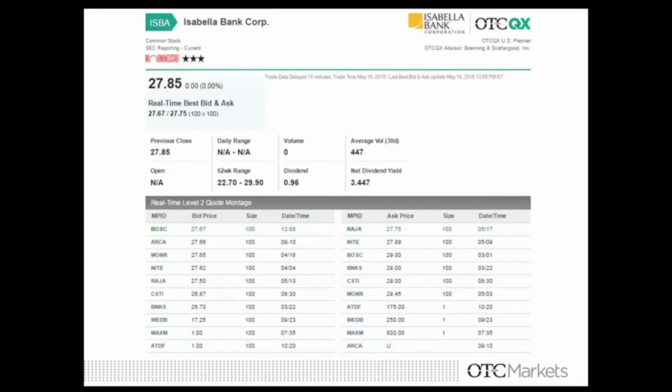So this would be similar to the screen that a trader would look at, or I would see, or even some of you guys, if you're QX banks, you would have access to this screen. I'll just explain it briefly this time, and then we're going to go back and look at some other things. On the left side of the screen, you'll see the market maker ID, which is the market participant ID. Those are just the market makers who trade this bank. This is Isabella Bank Corp, a bank in Michigan. We all have our little four-letter symbols.